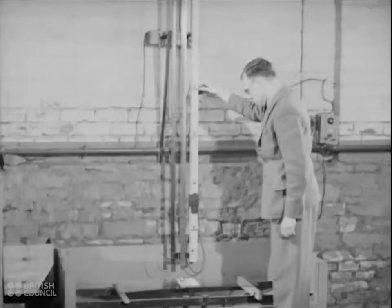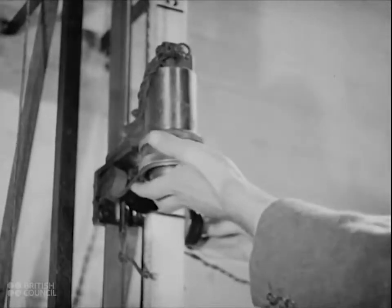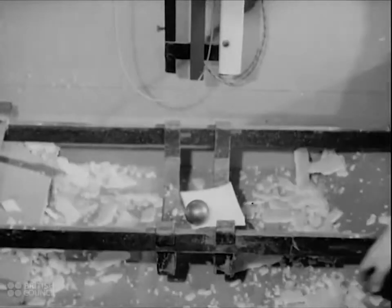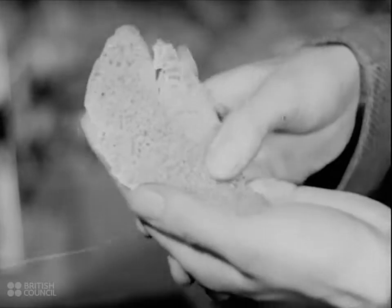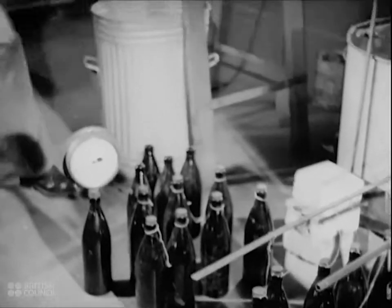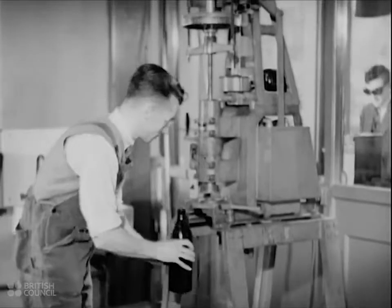This it easily withstands. The height is increased until the ball, dropping from 12 feet, smashes the glass, which then collapses into harmless, many-sided grains, having no cutting edges at all. Britain manufactures glass jars and bottles on a very large scale.